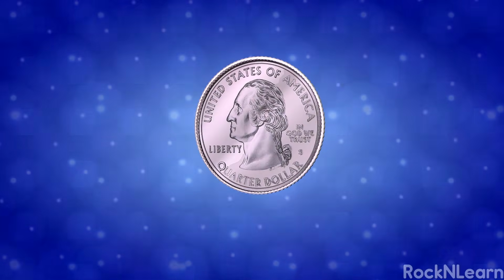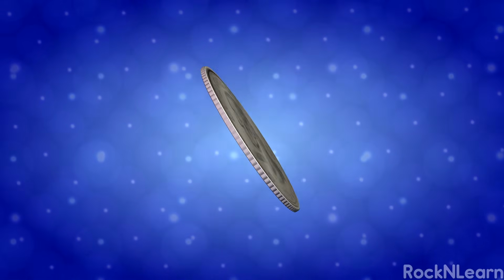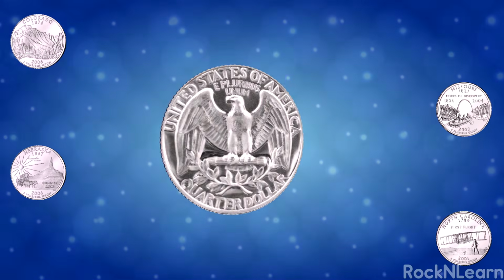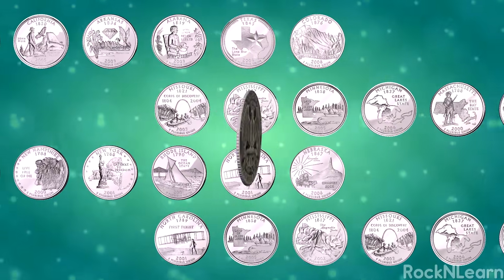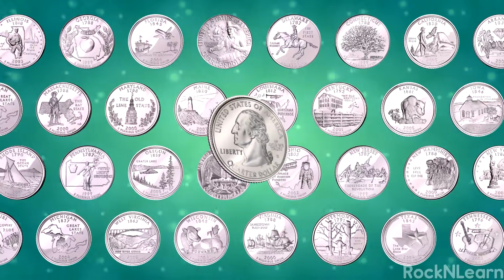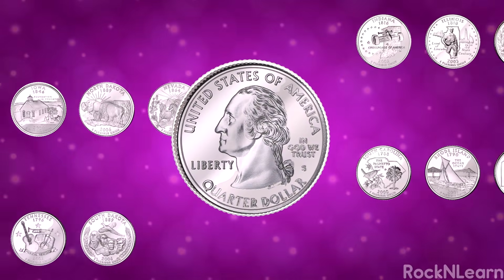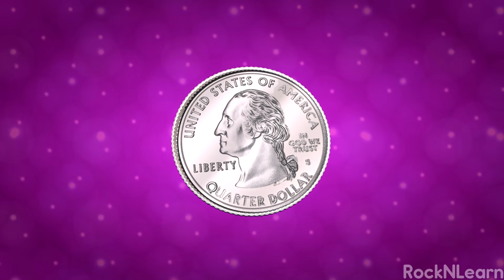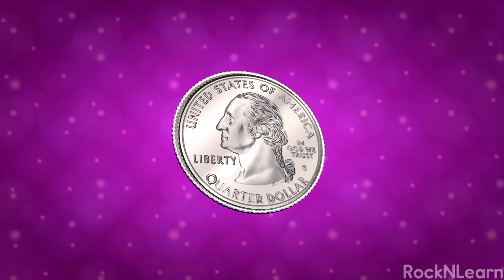This coin is a quarter. The edge has many grooves. It's worth 25 cents. Now check out these moves. Oh, so many quarters. All different on the back. Variety is one thing. The quarters do not lack. George Washington's been on the front, it's true. Of the quarter of $1 since 1932.